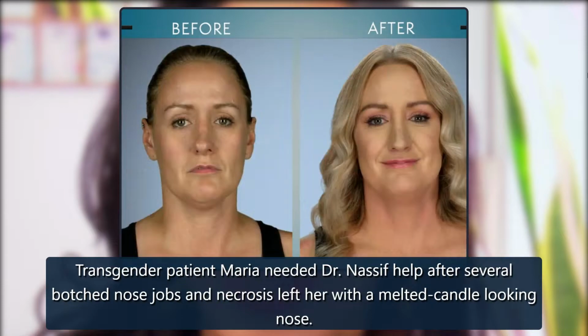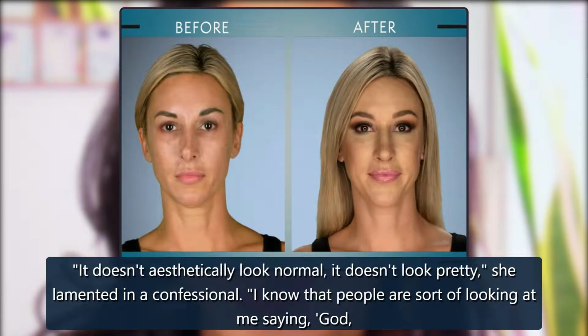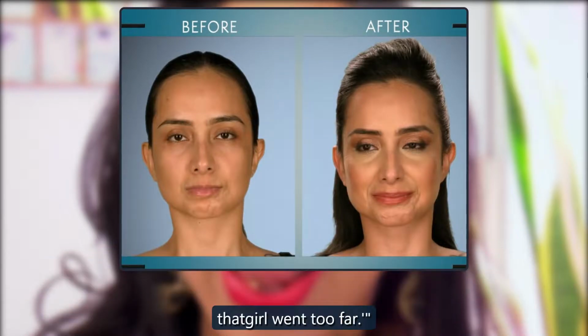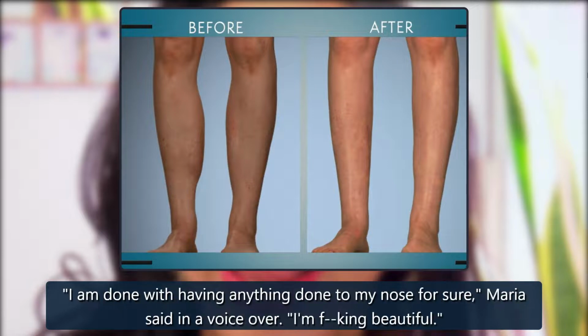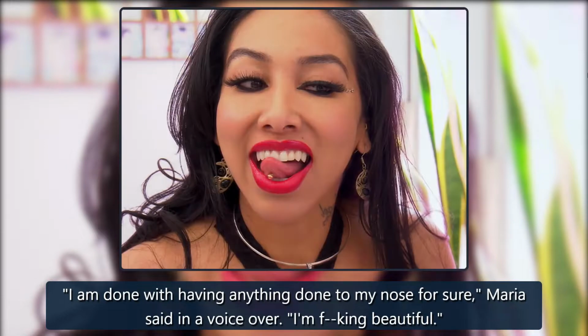8th and final nose job. Transgender patient Maria needed Dr. Nassif's help after several botched nose jobs and necrosis left her with a melted candle-looking nose. "It doesn't aesthetically look normal. It doesn't look pretty," she lamented in a confessional. "I know that people are sort of looking at me saying, God, that girl went too far." In order to give Maria the nose of her dreams, Dr. Nassif utilized at least 6 different grafts in a glue canoe. "I am done with having anything done to my nose for sure," Maria said in a voiceover.